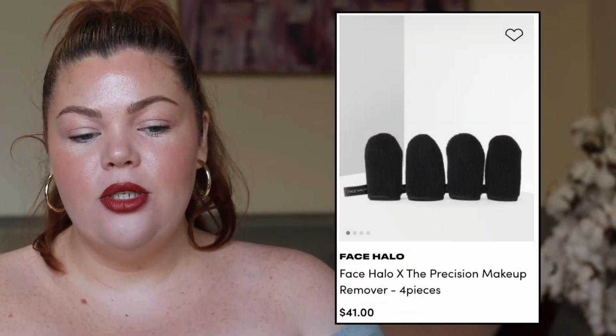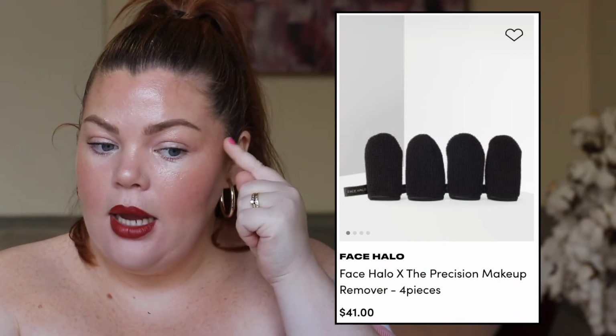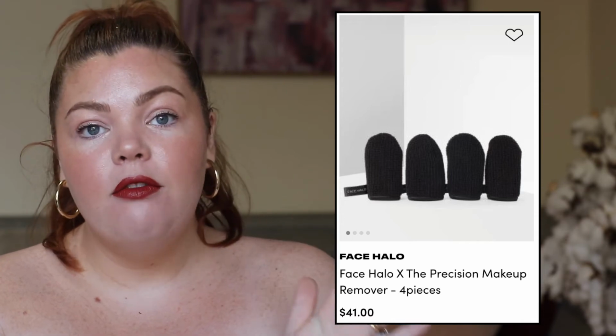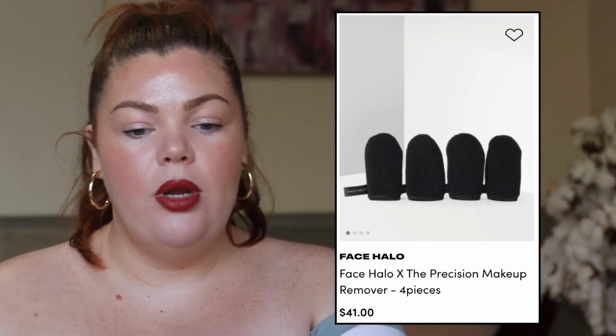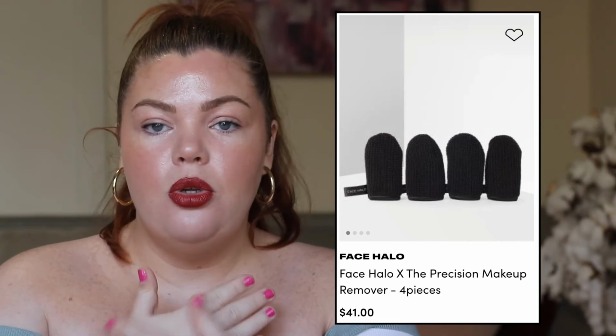And Face Halo have brought out the Precision Makeup Remover for $41, and it comes with these 4 pieces, and you put it over your finger and it's to help clean up makeup. I love my Face Halos. I actually use them when I'm doing videos for swatching. I use it to remove, so I'm not using wipes.